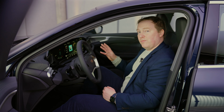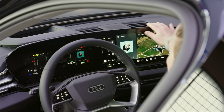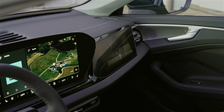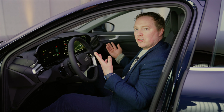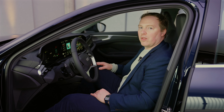The digital dashboard is the latest Audi thing, of course. You have digital instrumentation, a very big touchscreen there, and that's all in one big curved unit. The passenger display is optional. I don't particularly love it myself. I don't like the look of it. Some people might find it functional, but anyway, that's an extra and it's part of a tech pack, and that's up to you whether you go for that.